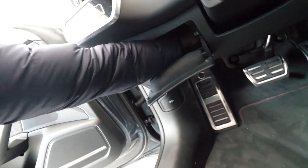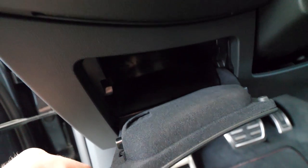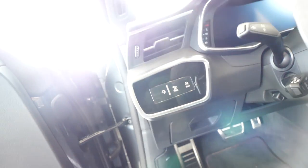Here it's a huge long space. You can see my hand, it goes almost all the way inside there. So it's a very long space where you can put your stuff.